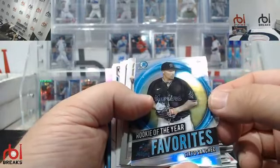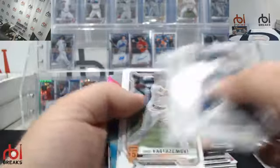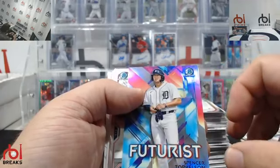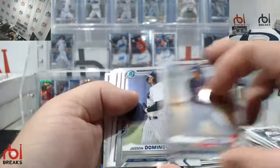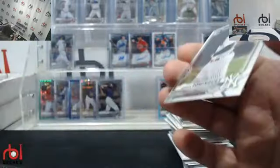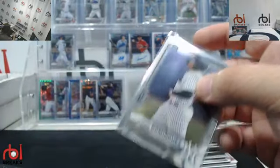Sixto Sanchez, rookie of the year favorites for the Marlins. Riley Green and Zamora chrome. A nice Spencer Torkelson futurist insert for the Tigers. Jose Tena first chrome. And another Jasson Dominguez chrome prospect for the Yankees.